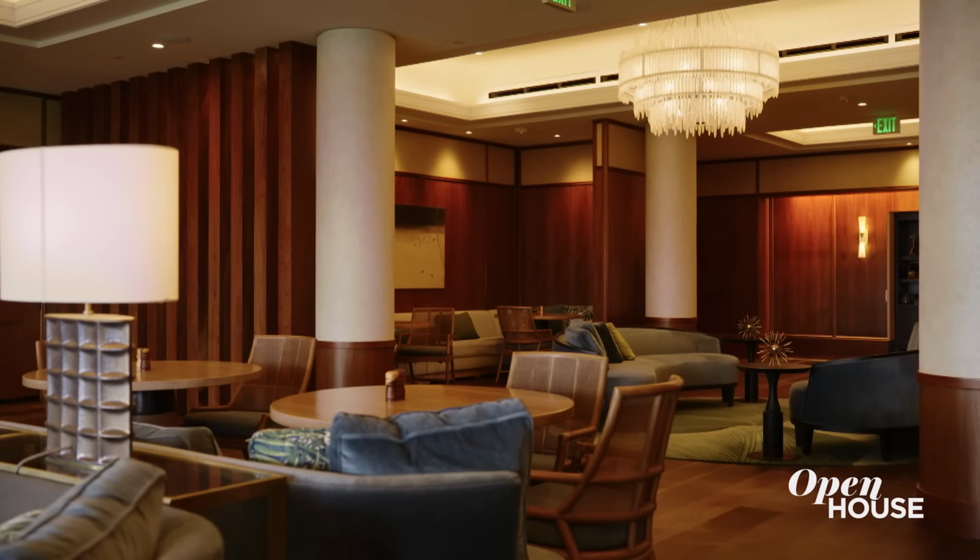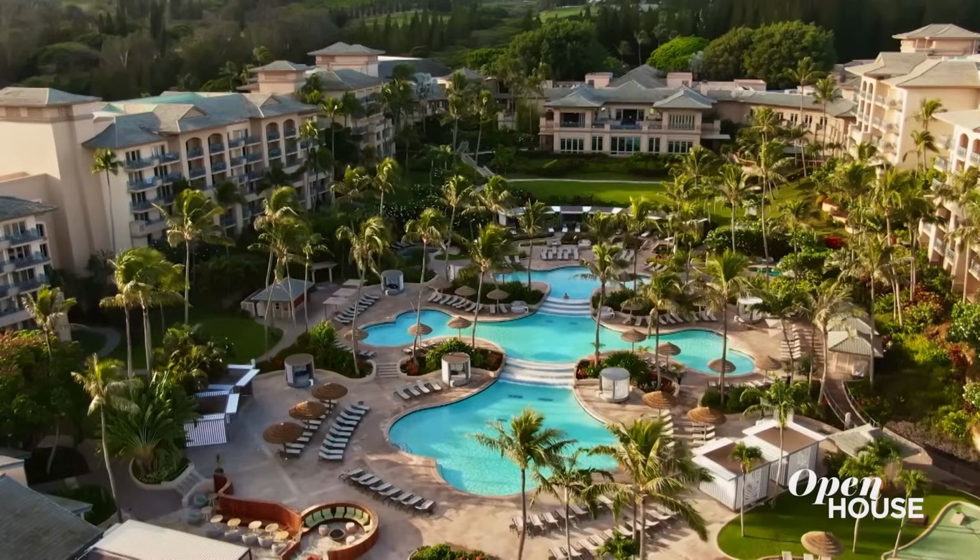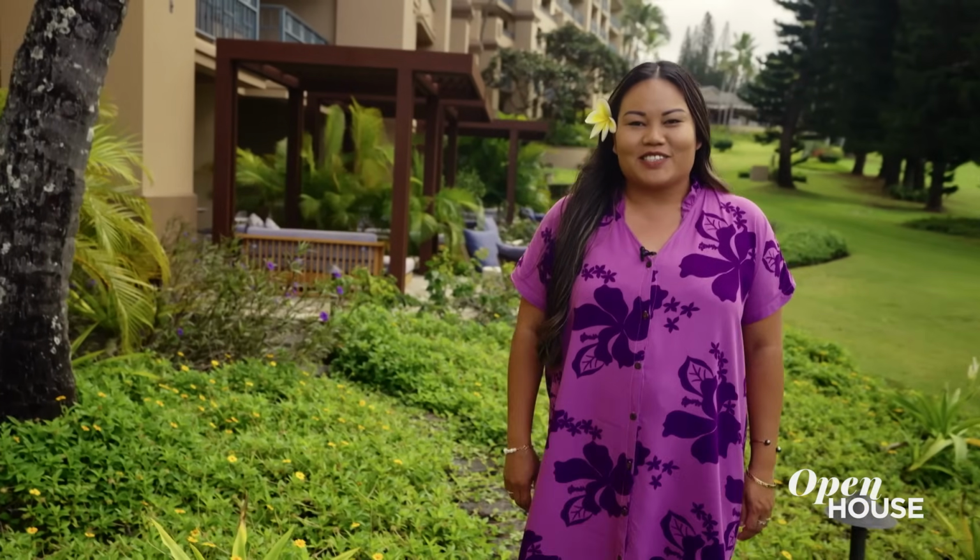Well, that wraps up the tour. Thank you for joining us here at the Ritz-Carlton Maui Kapalua. Paradise awaits. Aloha.